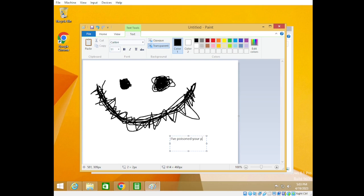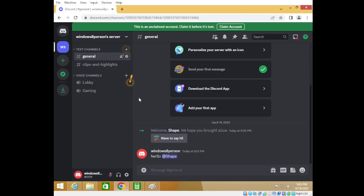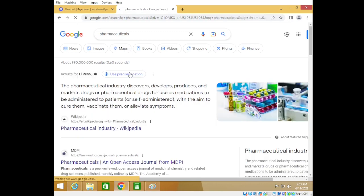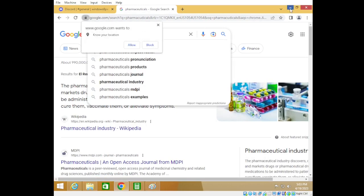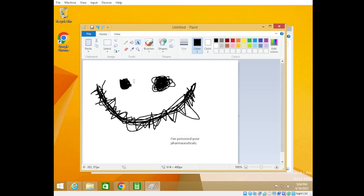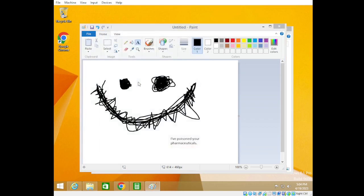I've poisoned your pharmaceuticals. I don't even know if that's how you spell pharmaceuticals. Let me check real quick. I don't want to look like an idiot. Oh damn it! You know what? Let's search it on Chrome. Is that how you spell pharmaceuticals? Oh God! I used a D instead of a T, and I also mixed up the position of the U and the E. Okay, whatever. There you go. I've poisoned your pharmaceuticals. There we go. Perfect. That is an amazing drawing, and I'm very proud of it.